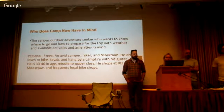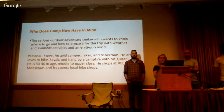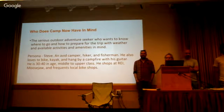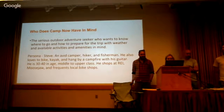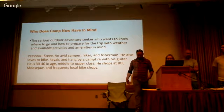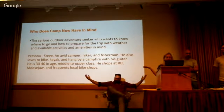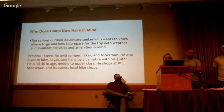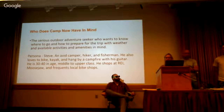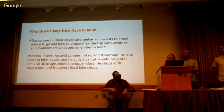So who does Camp Now have in mind? The serious outdoor adventure seeker who wants to know where to go and how to prepare for the trip with weather and available activities and amenities in mind. The persona is Steve, an avid camper, hiker, and fisherman. He also loves to bike, kayak, and hang by the campfire with his guitar. He is aged 30 to 40, middle to upper class. He shops at REI, Moosejaw, and frequents local bike shops.